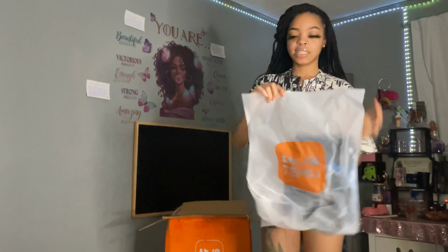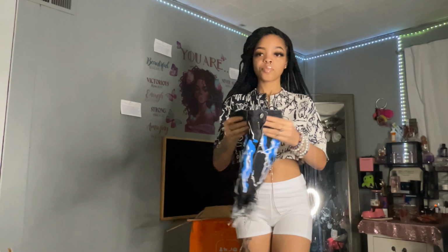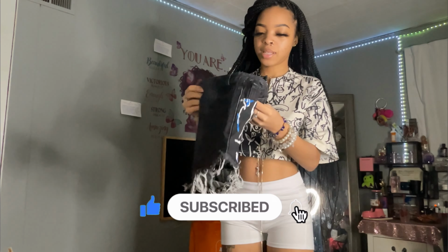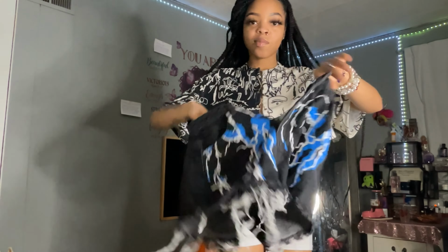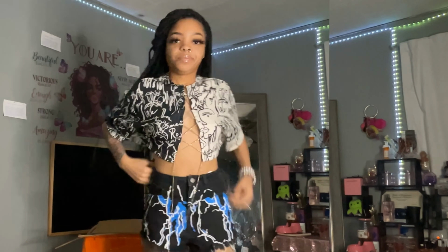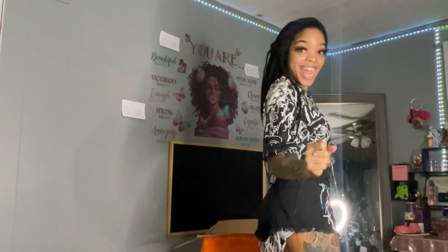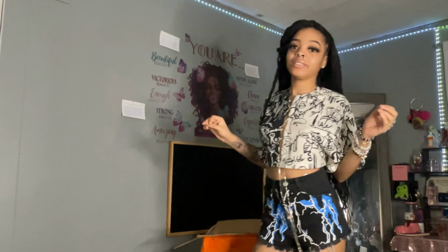The next item we have on the list is these shorts right here. Okay, y'all. So, do you want these shorts to play? These shorts are extra small, so you can see the space. Okay, so it's actually a good size. It was actually a good fit. Perfect, really. A perfect fit for my size, so I got an extra small.